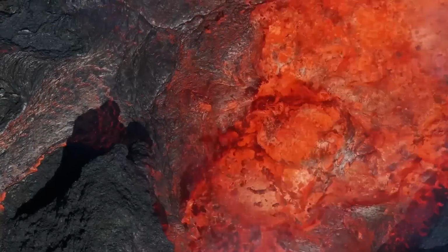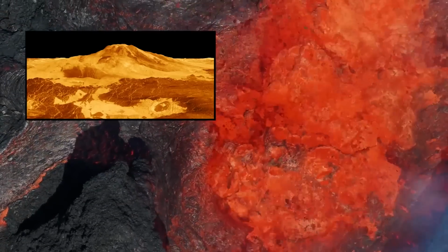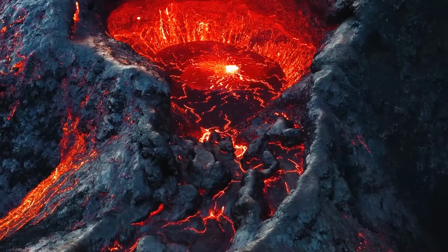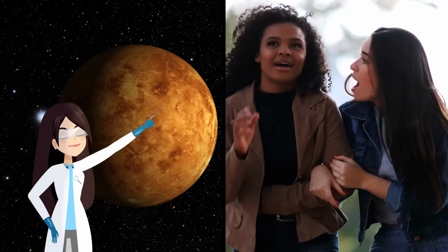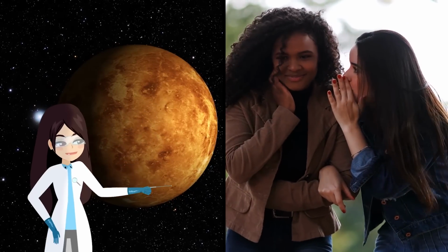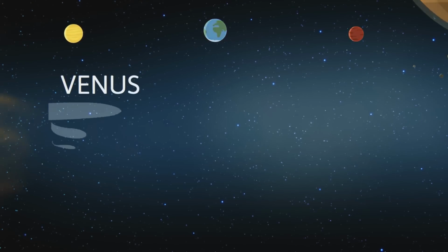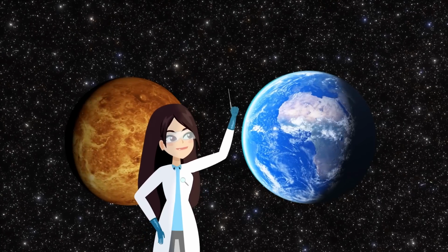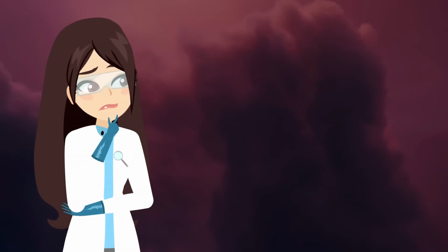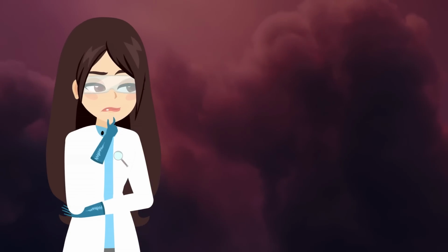New research has shown that Venus's volcanoes are extremely active. They might be erupting at a similar rate to our volcanoes here on Earth. Let me drop some Venus facts for you to impress your friends with. Venus is the second closest planet to the Sun. It's almost the exact same size as Earth, but things aren't very comfortable on its surface.